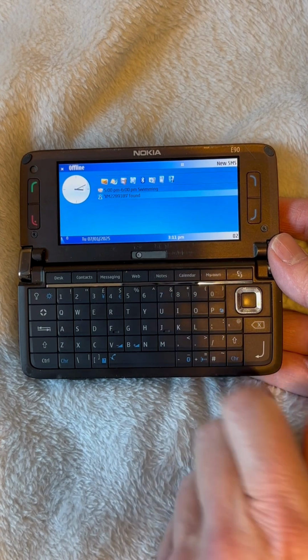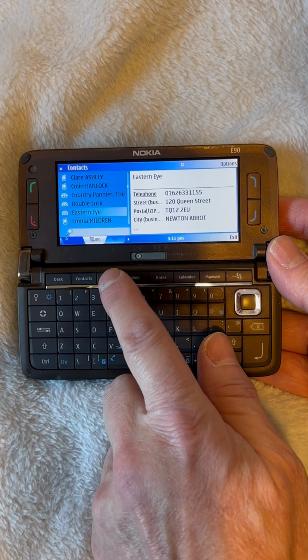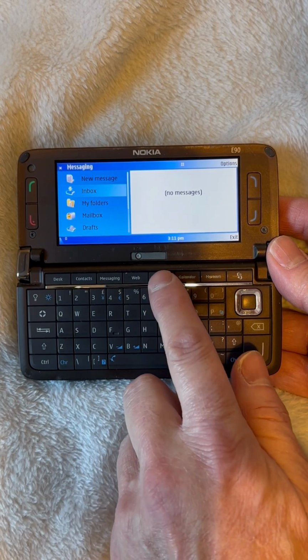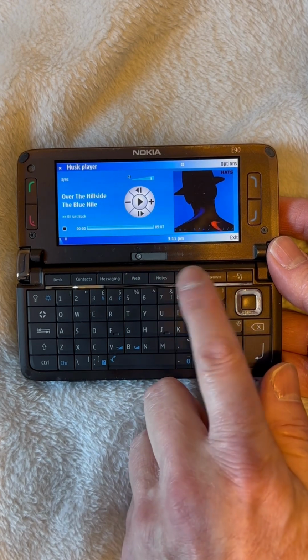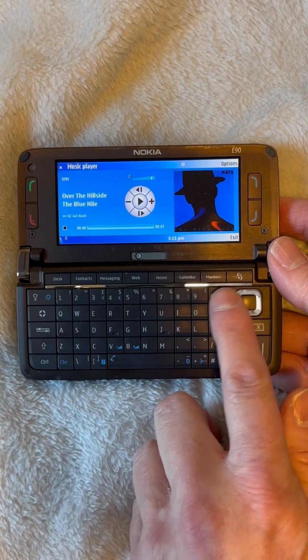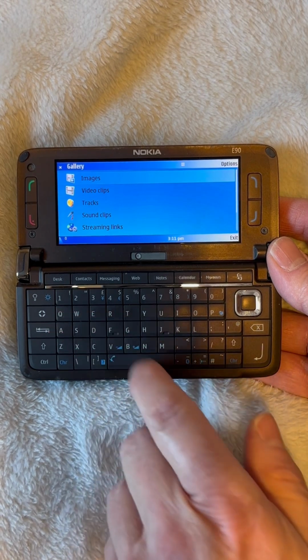Buttons work really well here, not least the dedicated app buttons for desktop, contacts, messaging, web, notes, calendar, and My Own, a button that's customizable, for example, to music player, and another My Own key for gallery, just above the tab key. Allied to Symbian's multitasking, this made for truly instant flying around between apps.